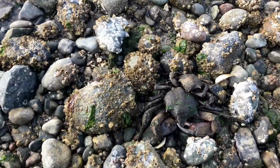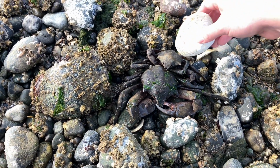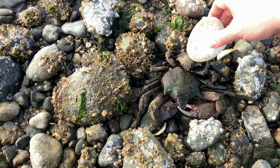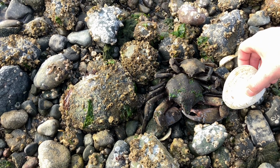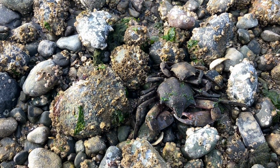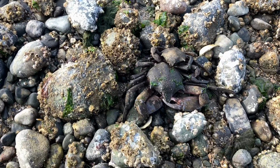Okay, guys. I don't know if this is alive or not because I think he moved. So I'm gonna try to. Wait. Are they just sitting here cuddling? I don't know if crabs lurch at you, but. Wait, I think he's alive. I thought he was like a skeleton just sitting here.